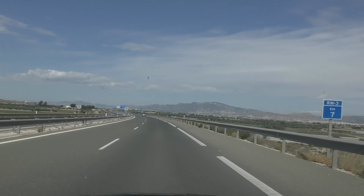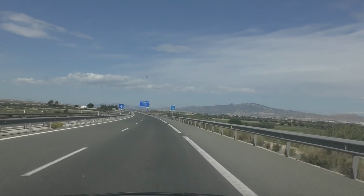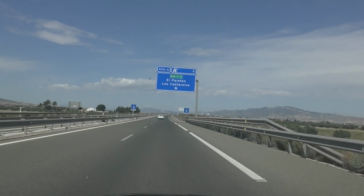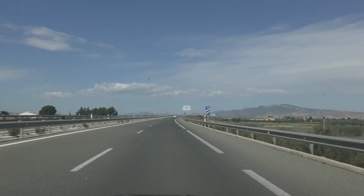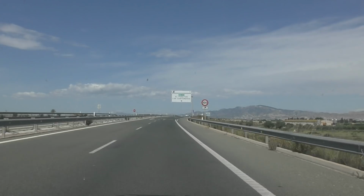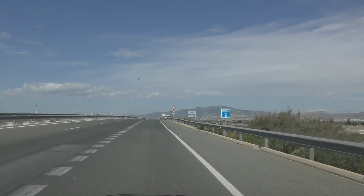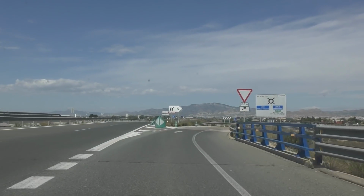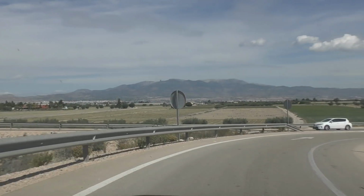Now to our left, you can't see it, but it's another town that I usually get all my building supplies from, El Paretón. But we're not going that way. In 800 meters, take exit 5 toward route 315, Los Cánovas. Yeah, we're going that way. Take exit 5. In 150 meters, at the roundabout, take the third exit.